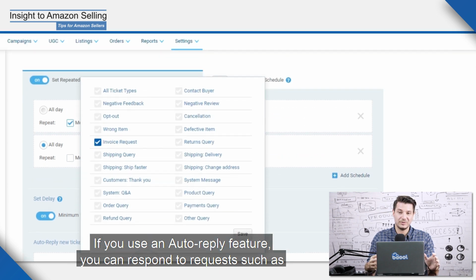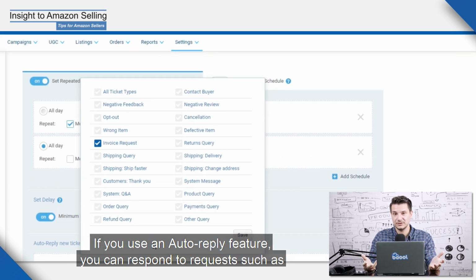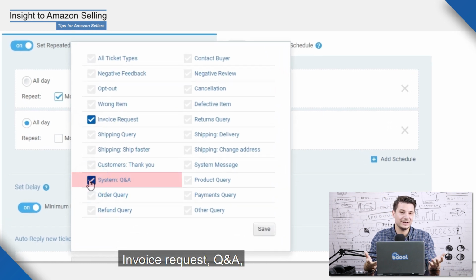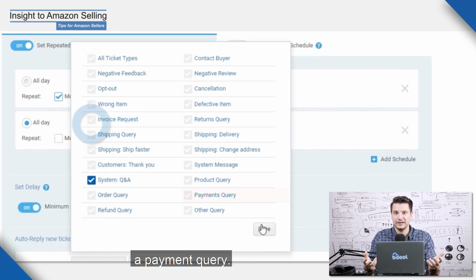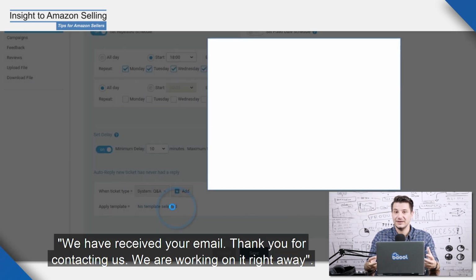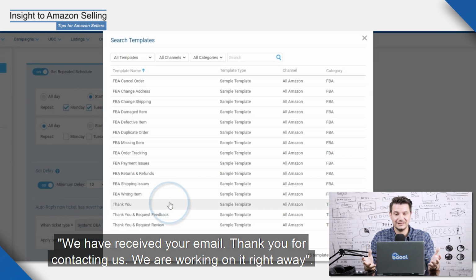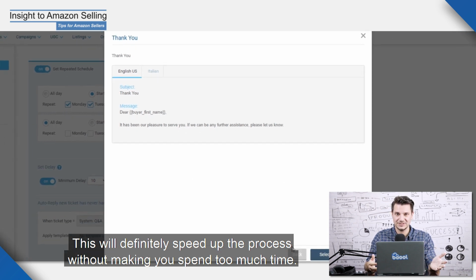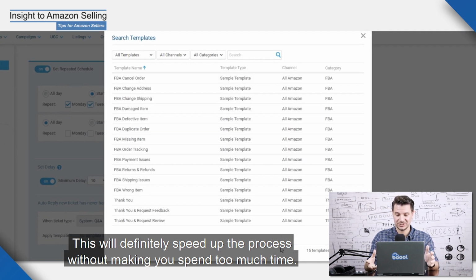You use the auto reply feature and you can respond on some requests such as an invoice request or the Q&A or a payment query. Usually this email will just say, we have received your email. Thank you for contacting us. We're working on it right away. So this will definitely speed up the process without making you spend too much time.